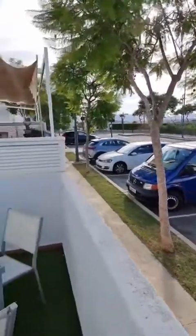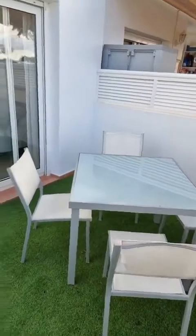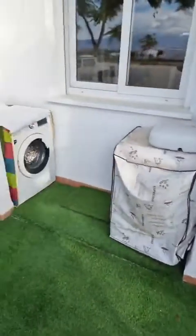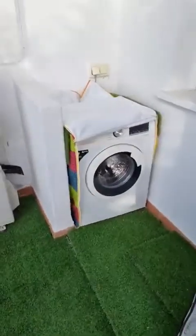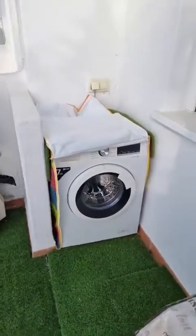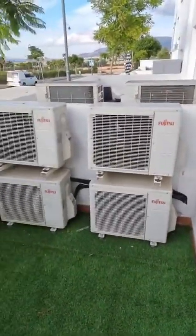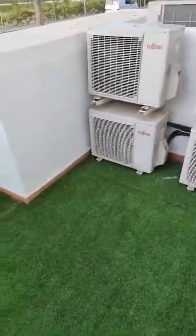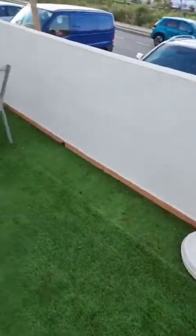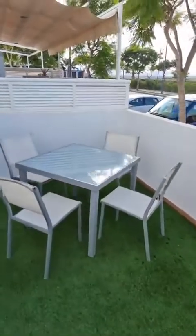So we are here on the back terrace, as we said. We have beautiful chairs and a table here. As well, we find here the washing machine, which is brand new, A+++ category energy-wise, so really fantastic, which comes as well with the 4 air conditioning units, which we see here. The back terrace is also astroturfed, which is quite nice and gives quite a cozy atmosphere over here.